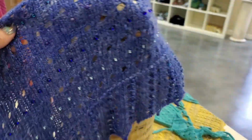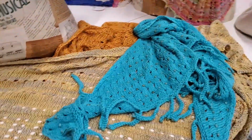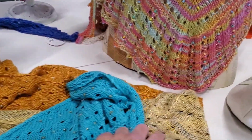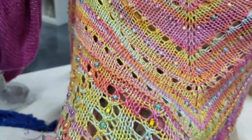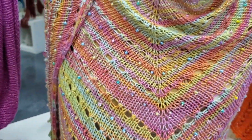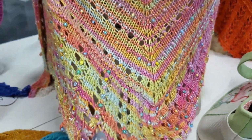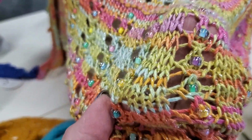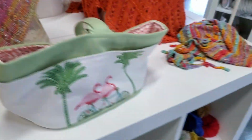Of course, this is knitted, but look at all of these. My mom took a bunch of pictures. She's still taking some, so I'm going to include them. Look at this. I have to find out what a particular yarn is and if she still has it that I saw in the back. My mom's not listening to me, but that's fine. But look at these beads. Aren't those fun? Oh my gosh, guys.